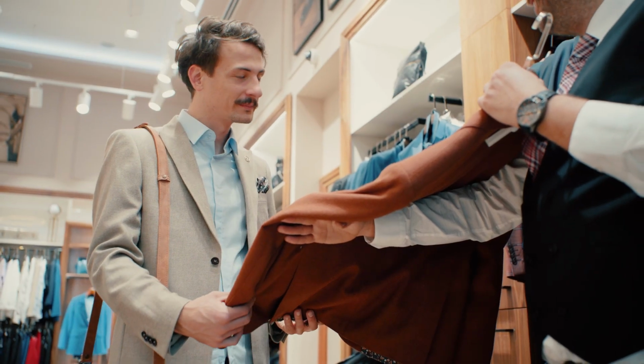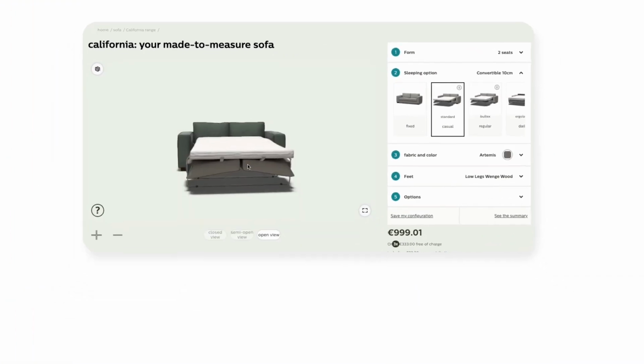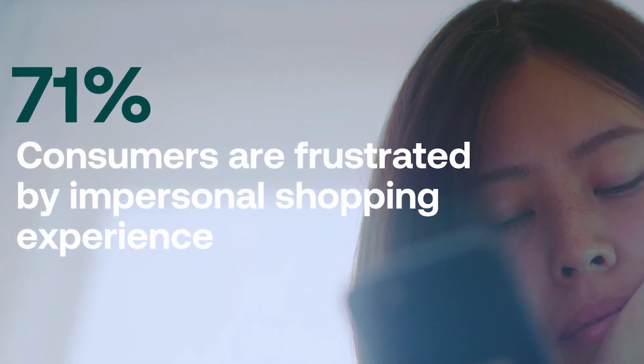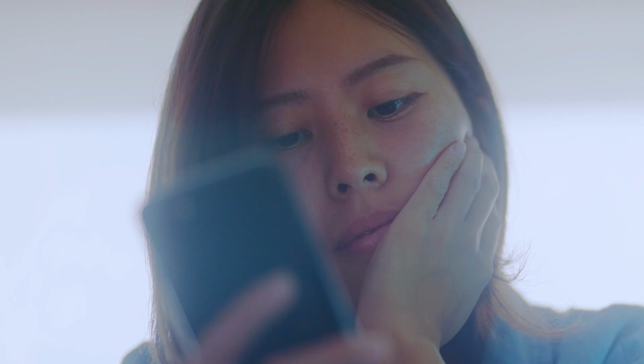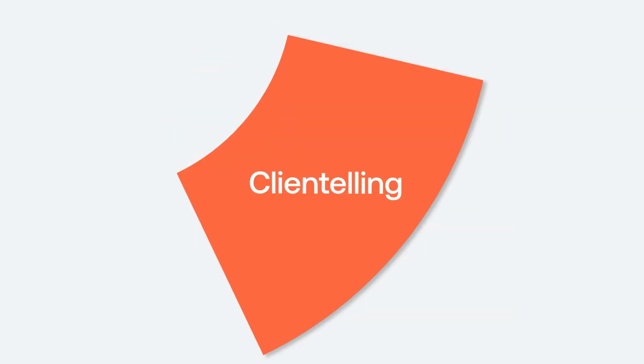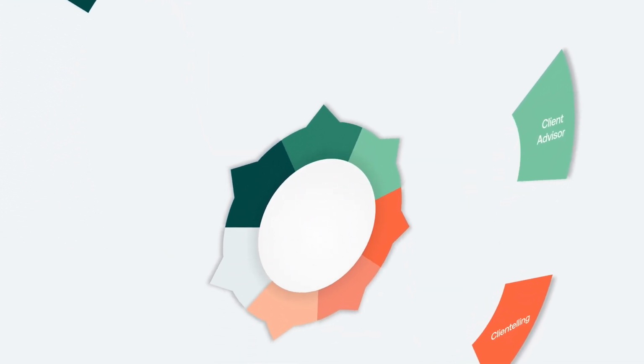The new world of retail is changing, and increasingly, customers are demanding a personalized product experience. In fact, 71% of consumers feel frustrated and abandon the shopping experience when it's impersonal. With so many avenues to access a brand, it's hard to create a cohesive customer experience that feels personal from online to in-store and beyond.